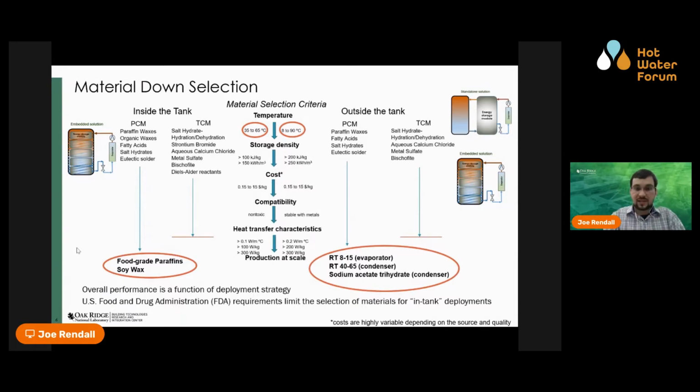For outside the tank, Rubitherm 8 to 15 or Rubitherm 40 to 65 for in the evaporator or in conjunction with the condenser, depending on, you will have different temperature ranges. Also, sodium acetate trihydrate seems like an interesting material as well.